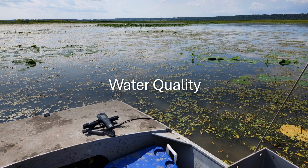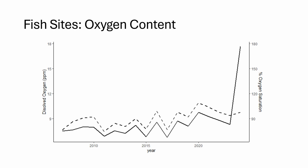So I want to start by talking about water quality at Emiquon. It is an aquatic habitat. That's what we're focused on, and the water quality matters a lot. Oxygen content has been pretty stable and pretty high throughout most of the time of our monitoring at the preserve. Last year's data shows a big spike, and I'm not sure if that's an artifact in the data. Definitely the percent saturation is going up, but I'm not sure why that is. Generally speaking, oxygen content has not been a concern at Emiquon.